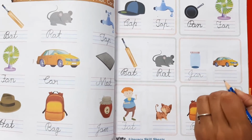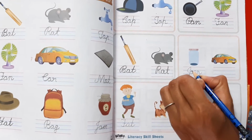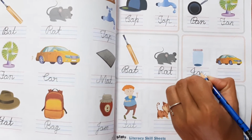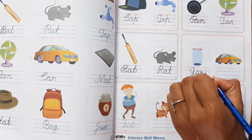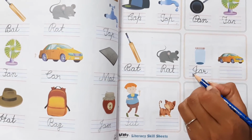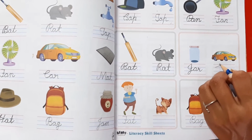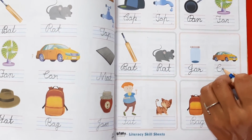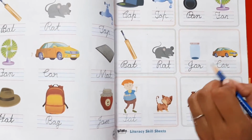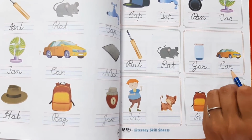Next, jar, car. We will trace J, A, R. Okay, jar, then car. Jar, car. Okay, so we will write C, A, R, car. Jar, car.